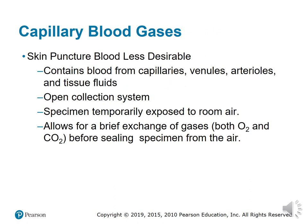Skin puncture blood is less desirable due to the fact that the blood contains capillaries, venules, arterioles, and tissue fluid along with blood. That's all in the blood. It's an open collection system, so anything can get in it because it is open to room exposure. So it allows for a brief exchange of O2 and CO2 before it's sealed from the air in the container.